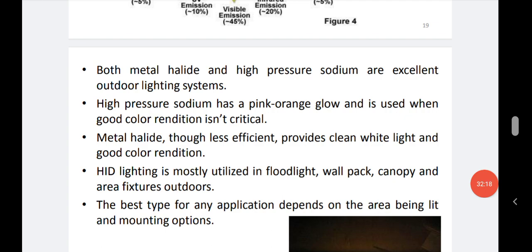Metal halide, though less efficient, provides white light and good color rendering. Where color rendering is not critical, you can use the high pressure sodium vapor lamp, and metal halide has high color rendering, producing white light. Good color rendering means it is producing white light, so lights producing white light will have good color rendering.